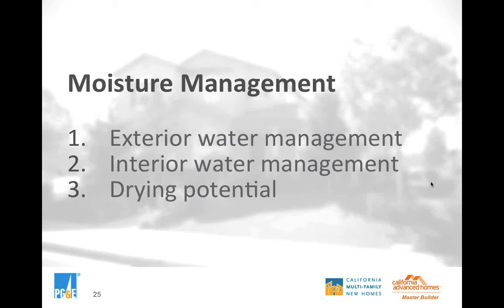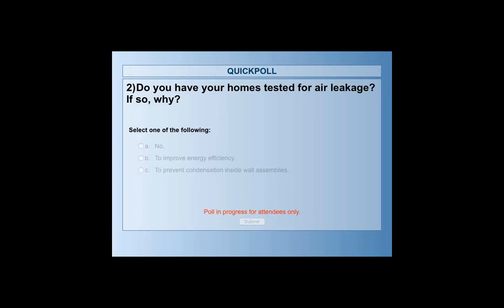So the question is, and David, you won't be able to see this, but I'll read it out. Do you have your homes tested for air leakage? If so, why? And the options are A, no, B, to improve energy efficiency, and C, to prevent condensation inside wall assemblies. Sorry, you may like to select multiple options, but you just get one. So you can pick your favorite one.